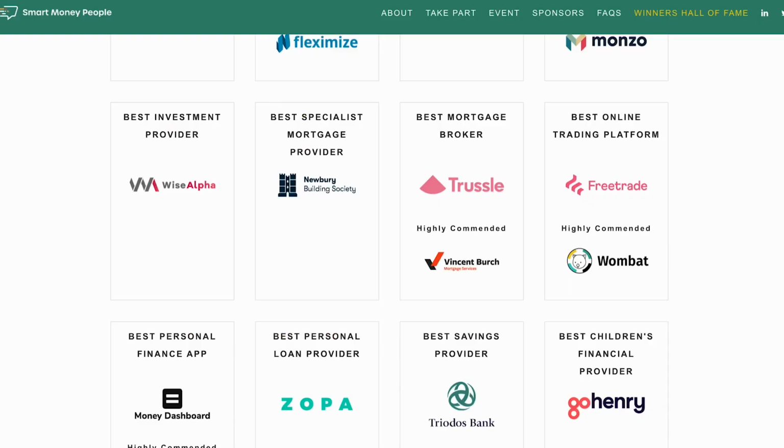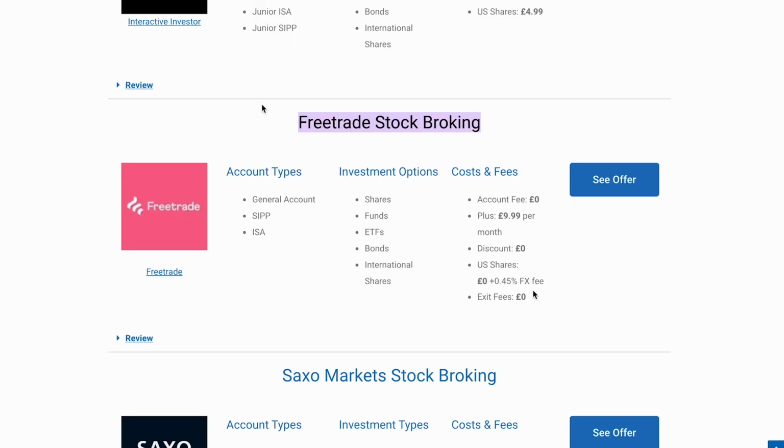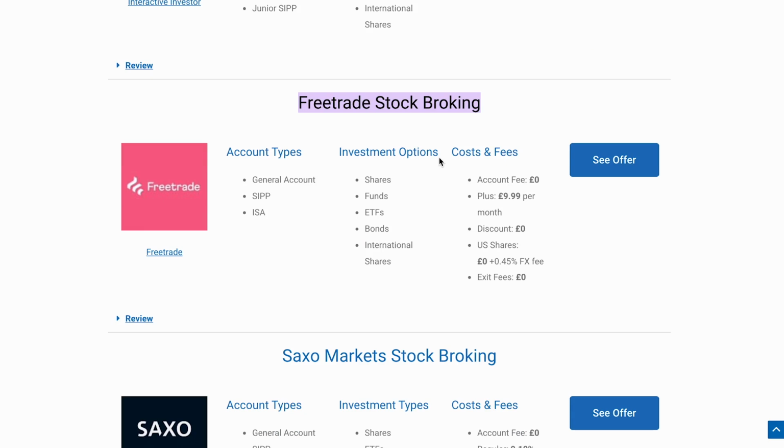So Freetrade is a stockbroker that started in the UK but now is expanding into the rest of Europe. It has won a lot of recent awards as well, with one of the awards being the best online trading platform by the British Bank Awards in 2021, and it also won the Good Money Guide Best Free Commission Stockbroking Award in 2021 as well. So these guys have won a few awards recently.